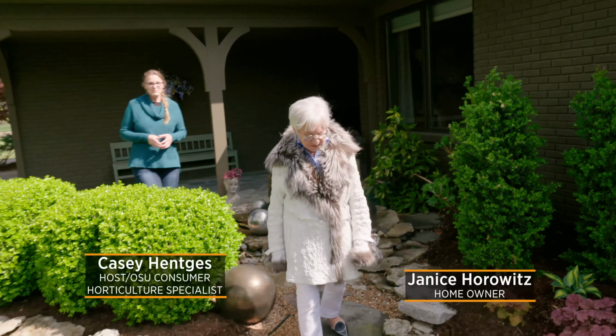Today we're here at the home of Andrew and Janice Horowitz, and they've opened their backyard to give us a peek of their garden. Janice, thank you so much for showing us your yard. I mean, it's just a lovely landscape. Thank you. I love, first of all, as we came by your front door here, the bubbler.